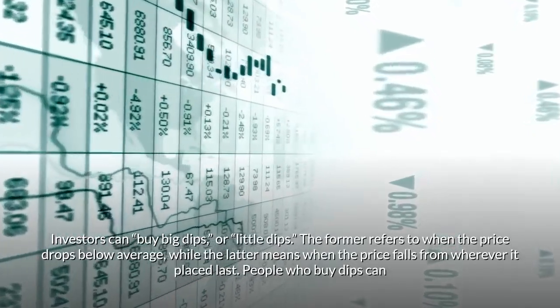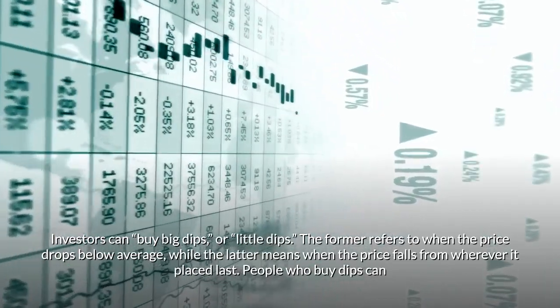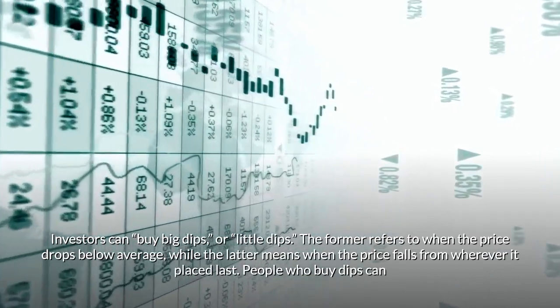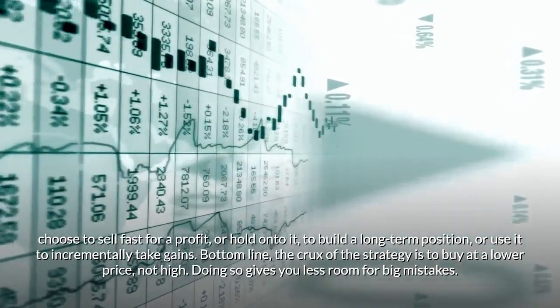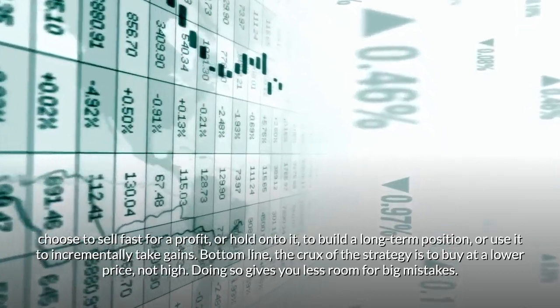Investors can buy big dips, or little dips. The former refers to when the price drops below average, while the latter means when the price falls from wherever it placed last. People who buy dips can choose to sell fast for a profit, or hold onto it, to build a long-term position, or use it to incrementally take gains.